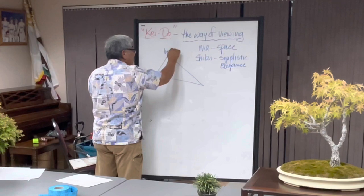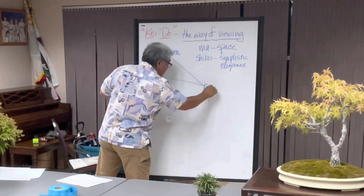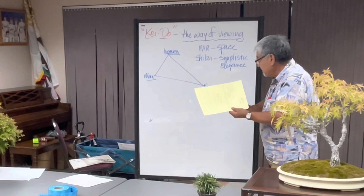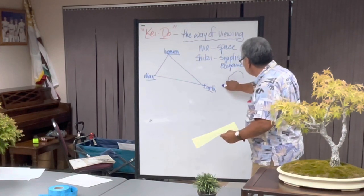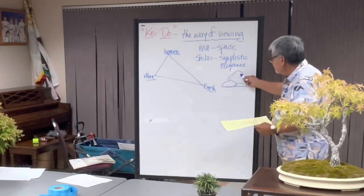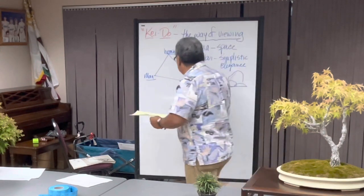starts with heaven and earth. So for instance, in placing rocks in a Japanese garden, placed in this triangular fashion: heaven, man, and earth. So in our bonsai, our main tree is, hold on, let me back up a little bit.